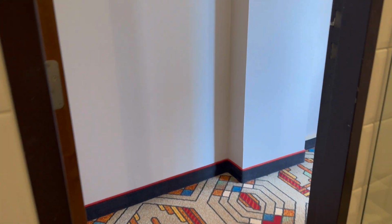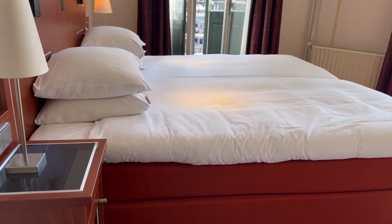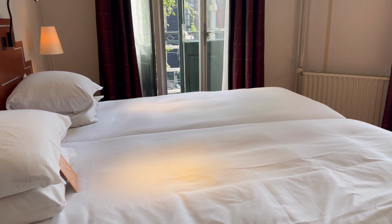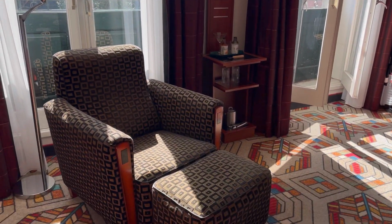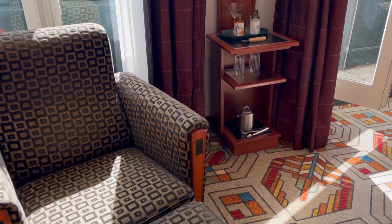designed. As we go out, we have our bed here, which is a twin bed but converted to double bed. There are like 3 windows here and a sitting place to just chill.